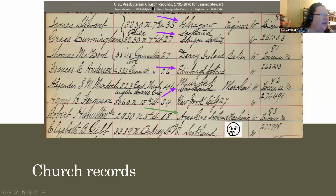And again, here you see these are records from marriages, and you see Glasgow, Derry, Ireland, Edinburgh, Moorkirk, New York City, Ayrshire, and then down here you just get Scotland with nothing else. But for several of those, it gives you at least an area to start with. Obviously, the Moorkirk and Derry are going to be easier to find than Glasgow or Edinburgh, but it's still better than not knowing.